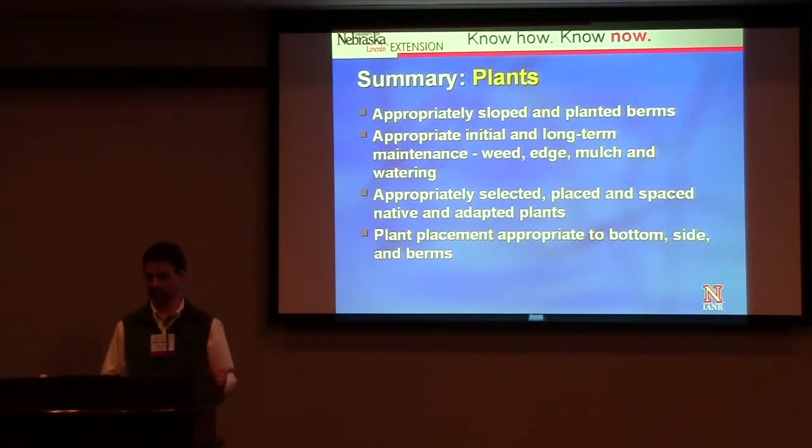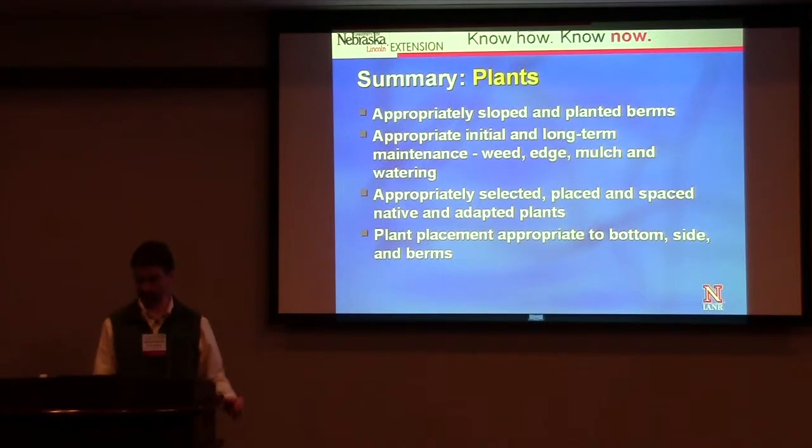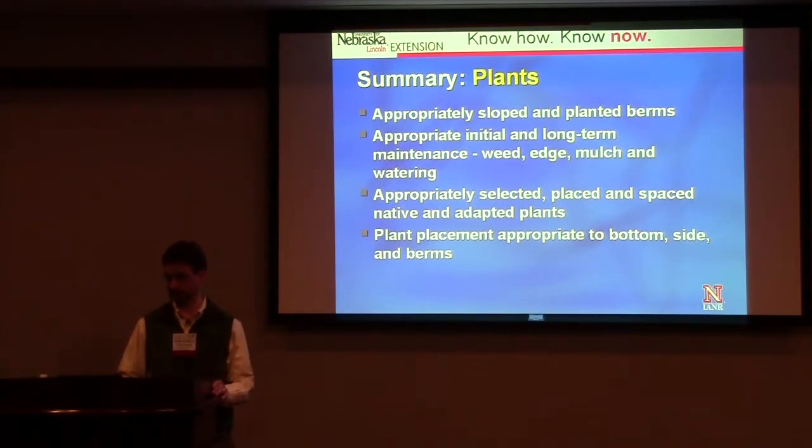So let me summarize then. From the perspective of the plants, appropriately sloped and planted berms are what we need, what was successful. Also long-term and initial maintenance as far as weeding and mulching and watering. Overwatering can be as bad as underwatering. Appropriately selected native and adapted species had better survival. And then, as I mentioned, bottom side and berm placement to the appropriate location is also critical.